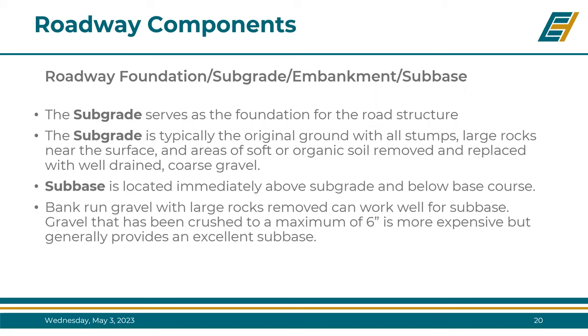So on top of the subgrade, the next layer is what we call the subbase. Now, if we're putting in a deep fill of 6, 7, 8, 9, 10 feet or more, I tend to call that the embankment.